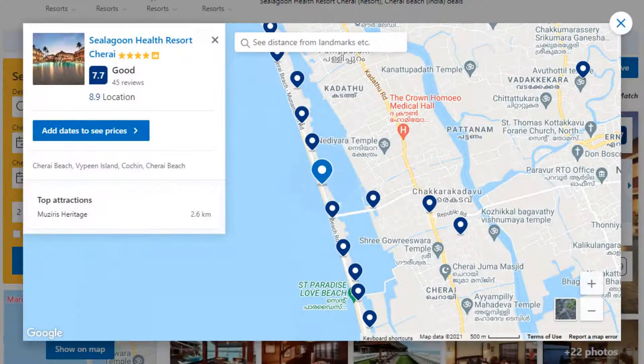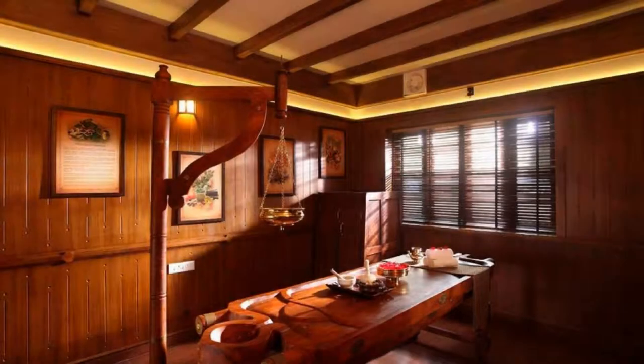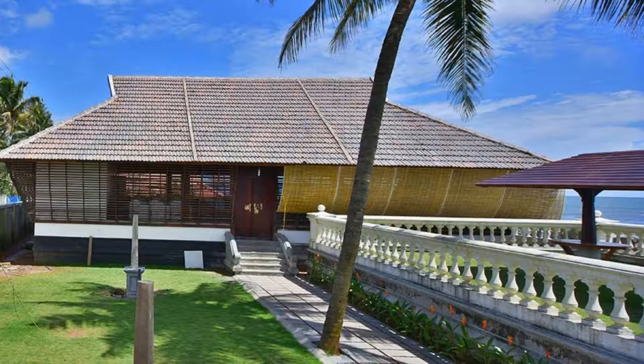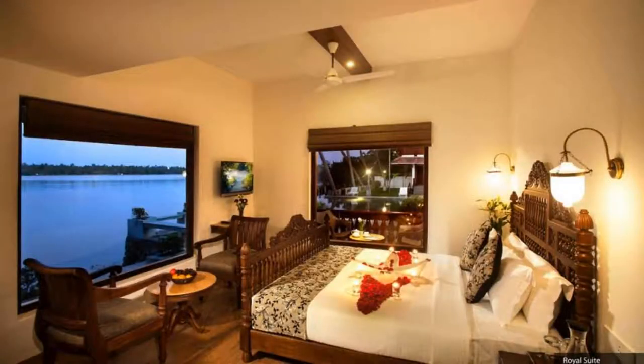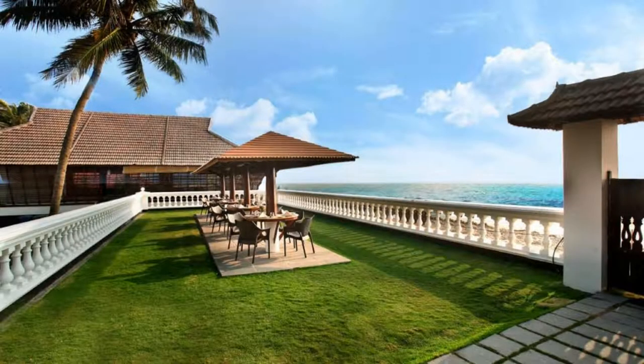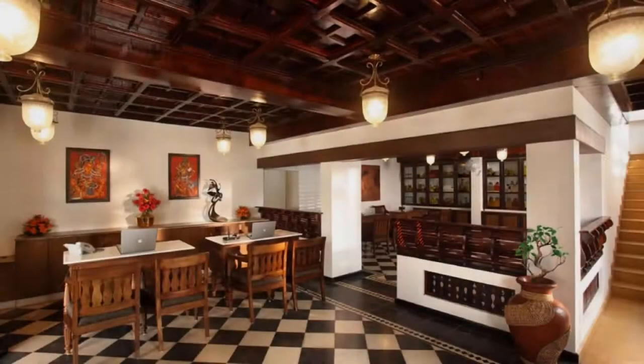Number 1. This is a 4-star resort. The location of the resort is first class and the guests love walking around the neighborhood. Check-in time is 1 p.m. and check-out time is 11 a.m. Guests are required to show a photo ID and credit card at check-in. Pets are not allowed in this resort.